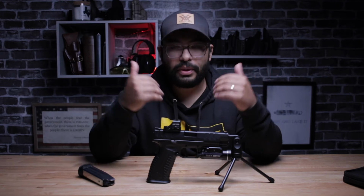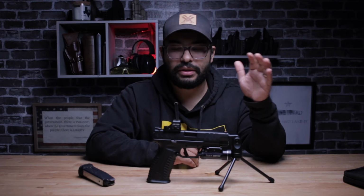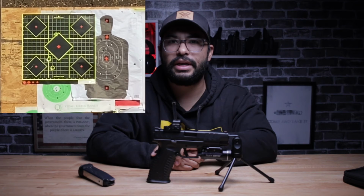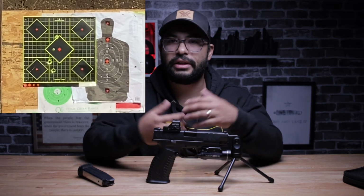But accuracy, a big part due to that trigger, that match barrel. I mean, it's on point, more accurate than I'll be, especially from standing position. I'll insert some video of me at the range. You can kind of see from a standing position, 15 yards, the accuracy on this, again, that's due to me.